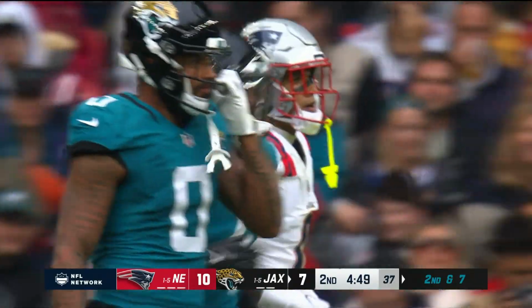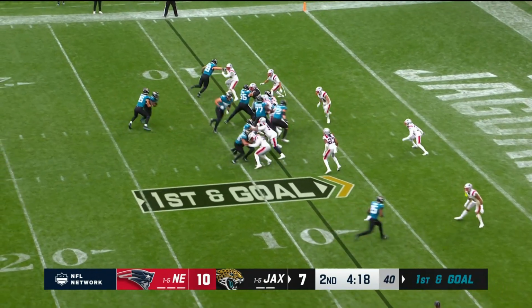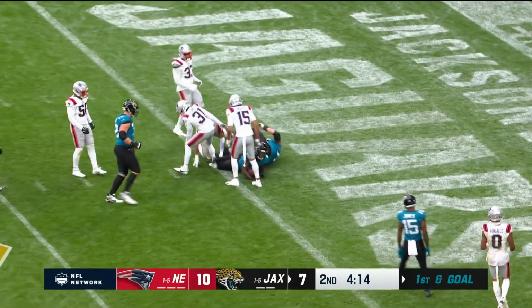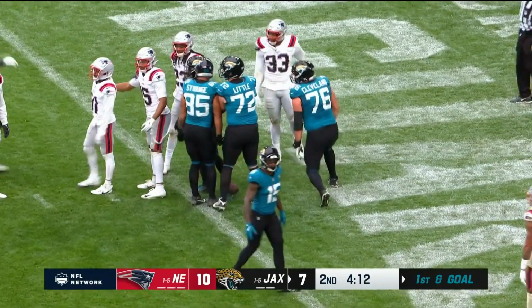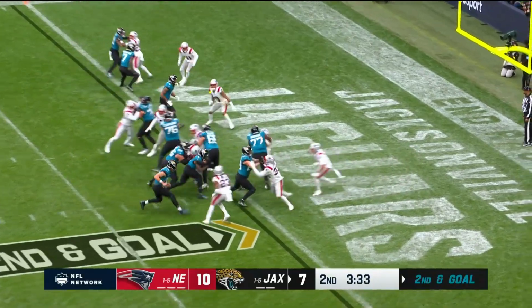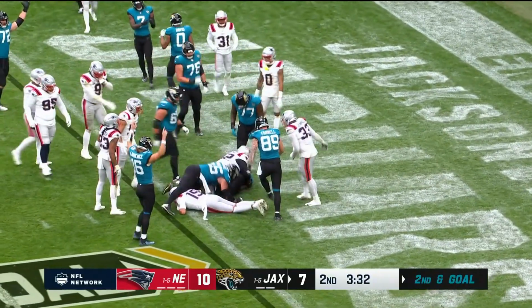Christian Gonzalez on the stop, multiple penalties and drops. It's Bigsby again. He's rolling over defenders and gets it down to the goal line. It is Bigsby again, and he gets into the end zone.